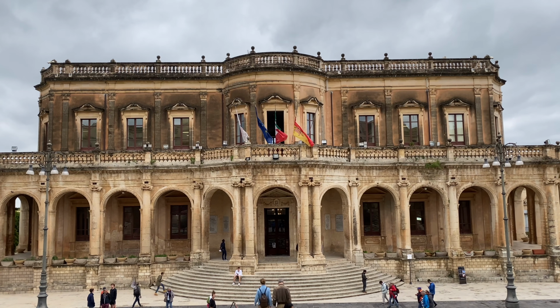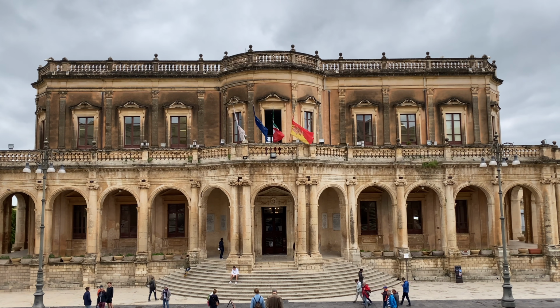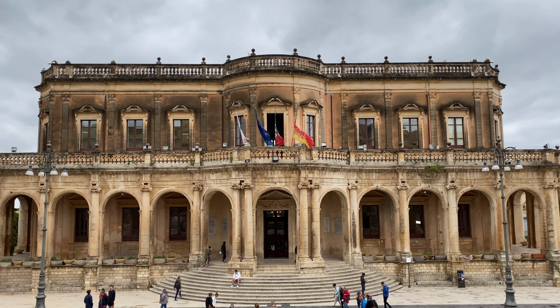In the same square as the Duomo and directly facing it is Palazzo Ducezio. Palazzo Ducezio is the town hall, and you can also get a panoramic view on the rooftop. It is also known for its Hall of Mirrors, whereby there's an optical illusion created that I think comes from a couple hundred years ago.